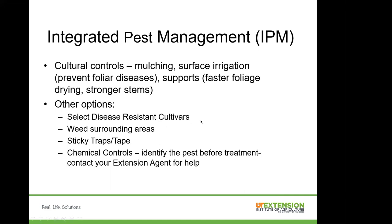Some other things that can help with integrated pest management are disease-resistant cultivars. So if you are not willing to spray anything at all, your best bet is finding something that is disease-resistant. You can also weed the surrounding areas. So if you're weeding out the surrounding areas or putting down mulch around your flower growing area as well as on the pathways to walk on, that can be very helpful because then you're not tracking diseases or issues or weeds into your flower growing area.